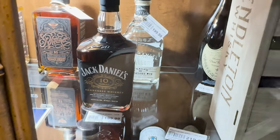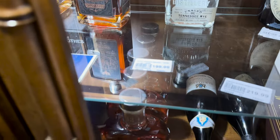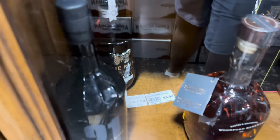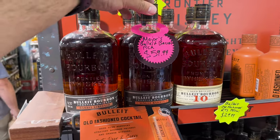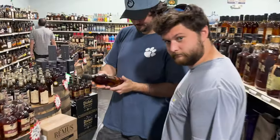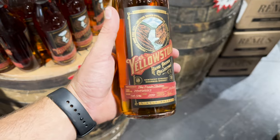Well, there's one. I wish that was a little bit better of a price on that Rhetoric. This guy just bought Jack Daniel's 10 as soon as I walked over here. Crazy. Blue Run. Evan Williams single barrel for 69 that's gone now. Bullet single barrel barrel pick and a bullet barrel strength. Check that out. $59.99. That's not bad at all. Oh boy. What did these guys get into? Yellowstone store pick. 109 proof.